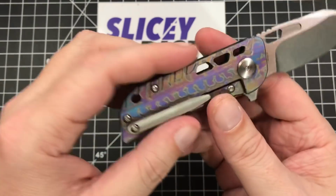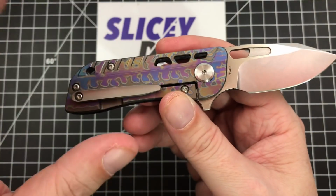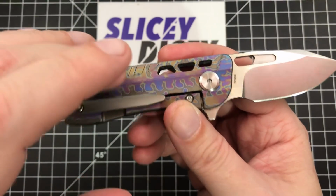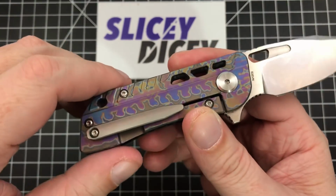And look at that finish. You can get in other stuff. You can get it in other colors. You can get it in plain gray and I think a green and a gold or something like that. But if you're not getting the Spectrum Anno, that's what this one is, you're a crazy person. It is gorgeous.